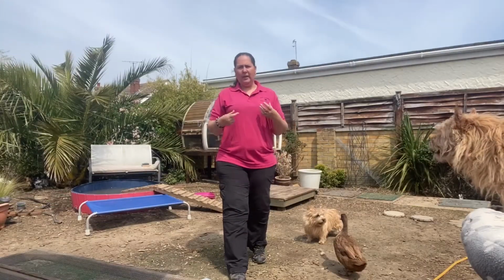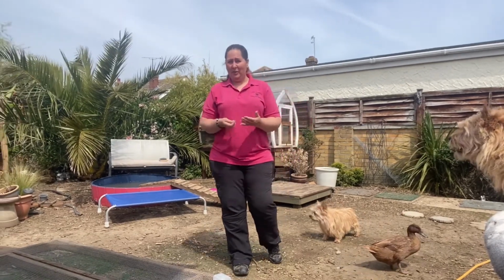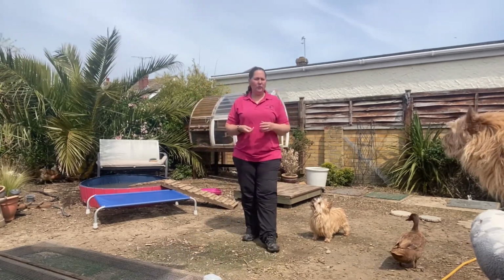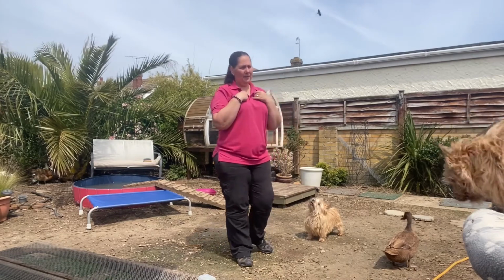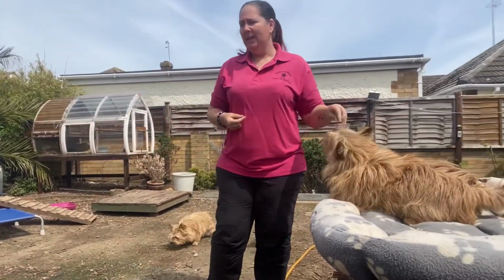We bring in things like scent work, and scent work is so good for busy minds because it really gives them something to focus on and it tires them out, which is also really good. And so an introduction to search and find typically. Merlin, good boy, it's a good down, isn't it? Hey, you're such a silly thing, silly boy.